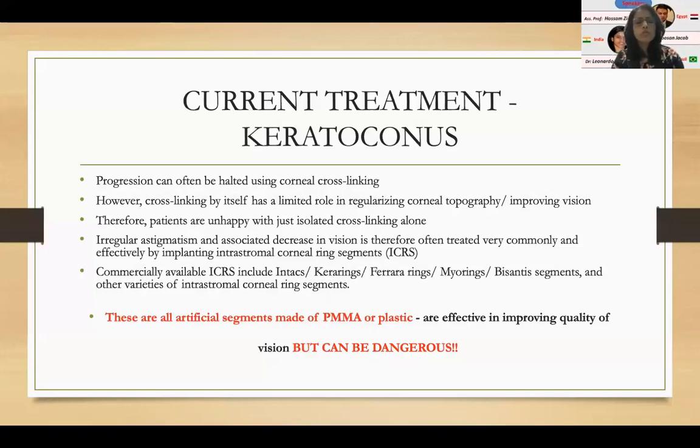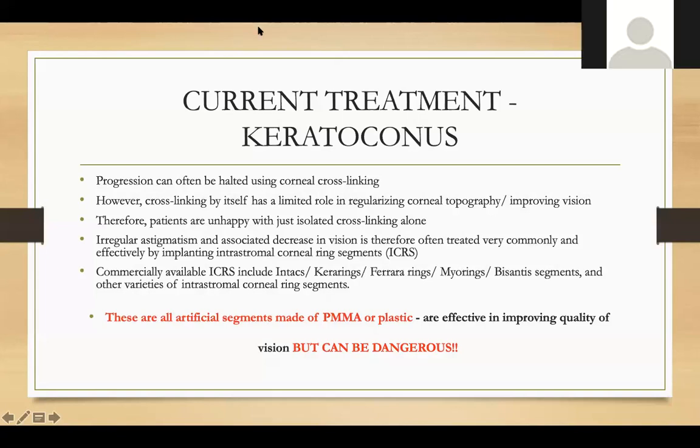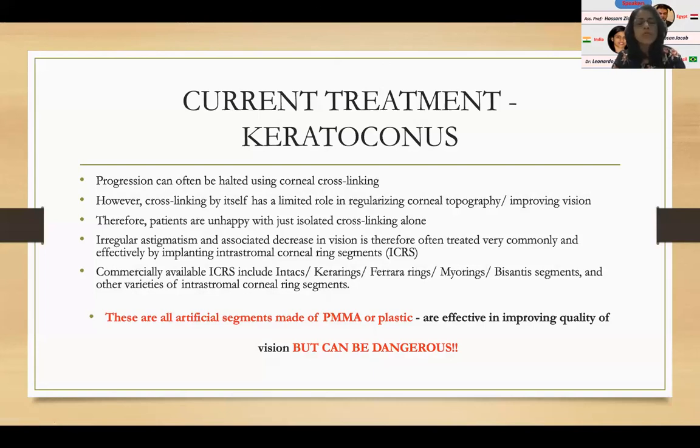So now when we talk about the current treatment of keratoconus, we know that progression can often be halted using corneal cross-linking. But cross-linking by itself has a very limited role in regularizing corneal topography and in improving vision. But you need to do something also for these patients to improve their vision, and that is as important as just halting progression. Most of the patients are unhappy with just isolated cross-linking. And so for some time now, keratoconus surgeons have been doing other treatments simultaneous with cross-linking.